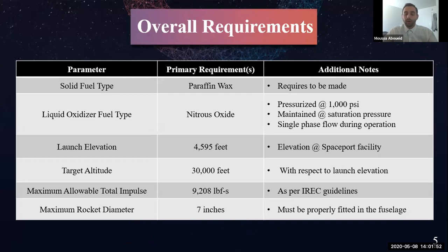Our overall requirements outline the requirements specified from the competition itself. They have certain policies and regulations we have to follow. And none of them state what type of rocket we could use, such as a solid or a full liquid. We decided to go with the hybrid because we saw that to be the best fit in terms of the application we're using it for to reach our goal altitude.